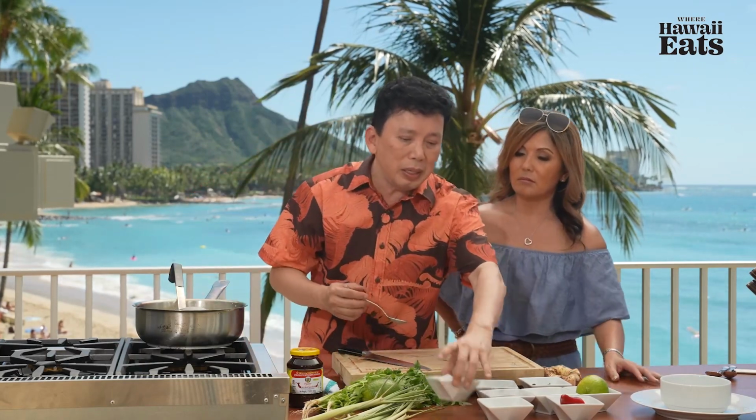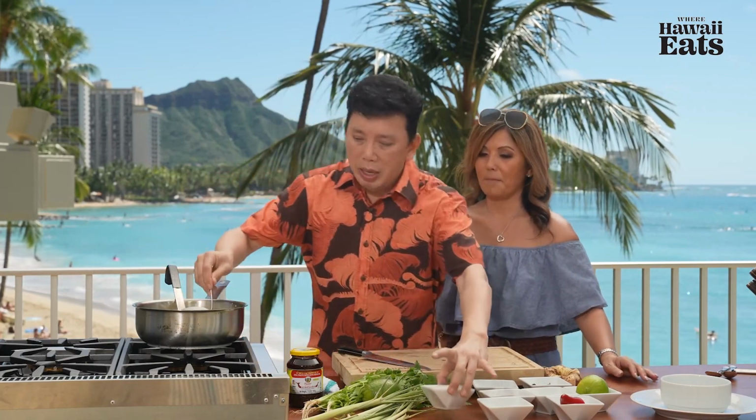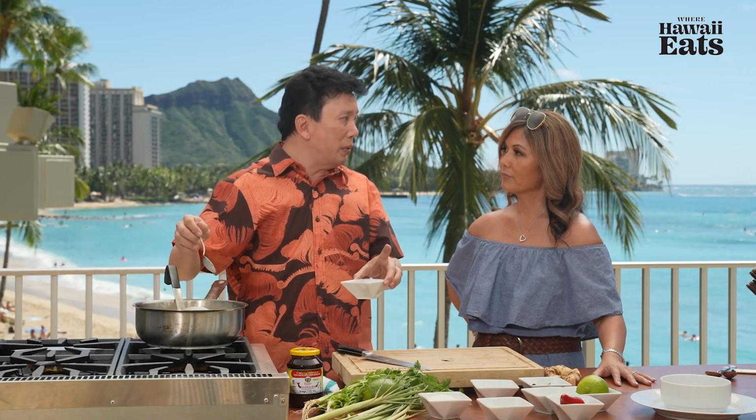Then now we're gonna season. We put a little bit of sugar. And in Thai cooking, we don't use any salt, so we use fish sauce. Now, if you want to do vegan, then you have no meat, then you use salt instead, and you can put any vegetable you want.